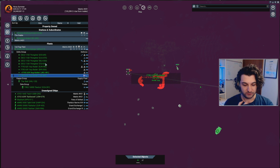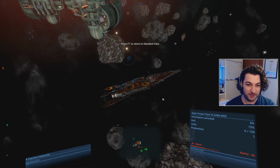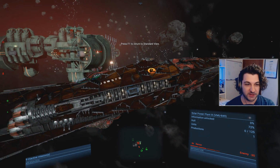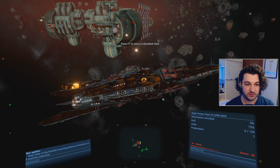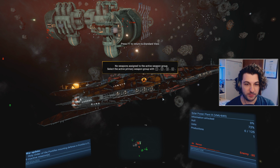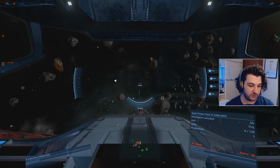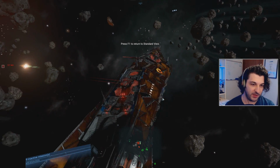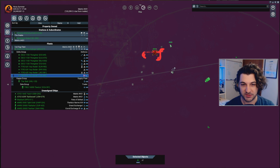I'm so mad. Okay, so you may have noticed, as I have, that our missile turrets, while targeting, are facing towards the station, but they're not actually doing anything. Do we actually have to... What if I press L? Pretty sure L is launch missile. No weapon assigned to the active weapon group. Select the primary weapon group with 1, 2, 3, 4. For Christ's sake. Honestly, I don't know. They kind of do what they want, huh? All right, so I think he's probably safe.